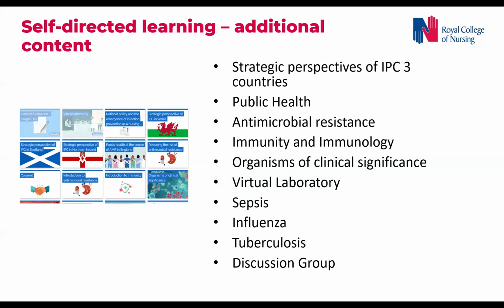Now, we are in the process of reviewing all the online content, so it might not look exactly the same as what I'm showing you here now, and some of the titles for this may have changed. But we've got additional material on there for things like antimicrobial resistance, immunity and immunology, organisms of clinical significance. We also have a virtual laboratory for you.